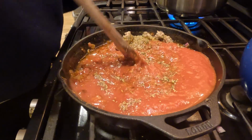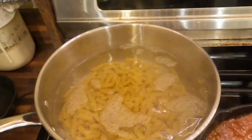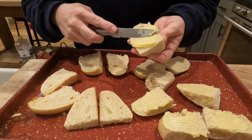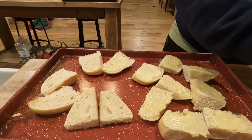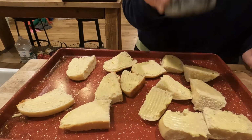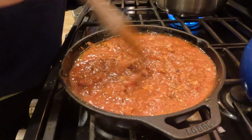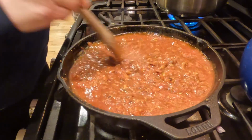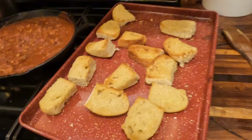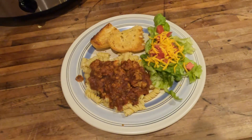Allow it to simmer while the pasta is cooking and while I am putting together the salad. I'm also going to put some butter on those leftover hot dog rolls that we made earlier, and I'm going to have those as a side as well. So I'll cook those in the oven for about 5 or 6 minutes on broil until they're nice and brown. Okay, it's all done and ready to eat. So I'm going to put it on our plates and we are going to chow down.